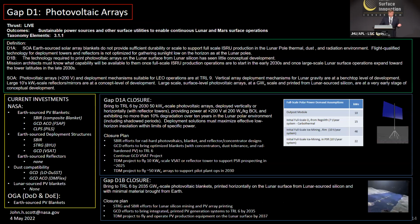Next, of course, for harnessing this low horizon illumination is photovoltaic arrays. We need to expand the state-of-the-art of photovoltaic arrays toward 200-volt systems, 200 watts a kilogram, and enable them to be deployed vertically to catch the sun low on the horizon. The VSAT project is an example of a project we have going on to take steps in that direction. And that'll take care of matters for the lunar pole.